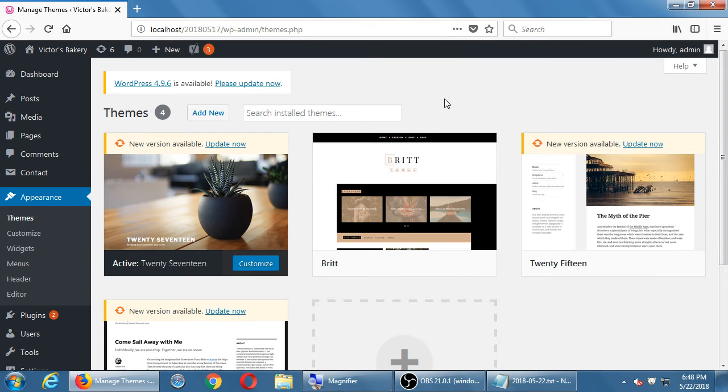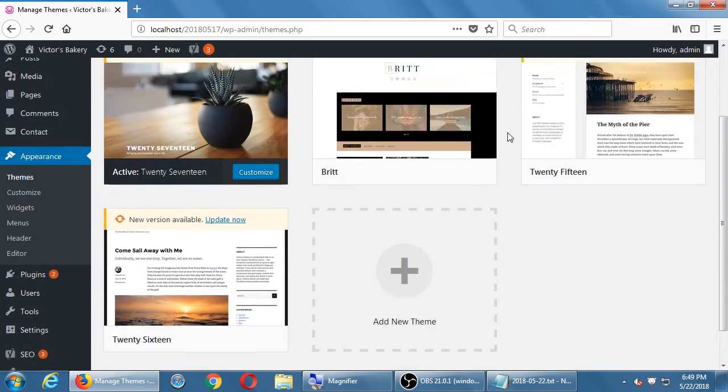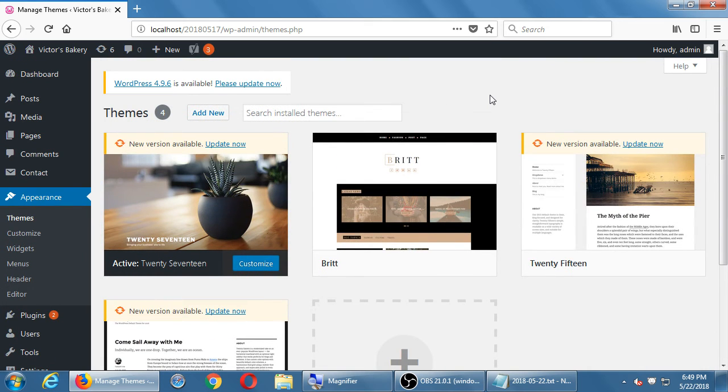But that's going to still use up server resources. These are all using up server resources right here because they're installed but not being used. If you download it off of the file manager on your server, like in cPanel or GoDaddy's file manager or Bluehost, download it to your personal computer, and then you can upload it back again. But they don't make it very easy to download a complete theme from the WordPress interface.